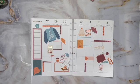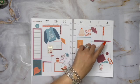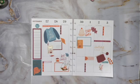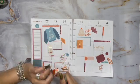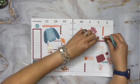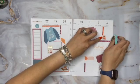Whew, I feel like, I wonder if I take this fall candle up and put it there. How would that look? And then that'll be one less sticker I have over here in this area. Like put it right here. I think that's cute.